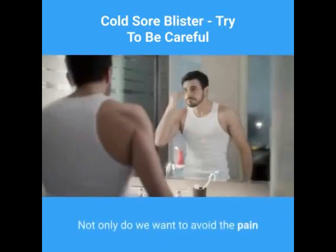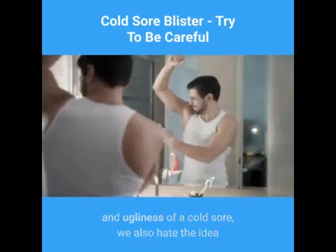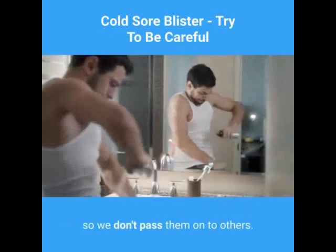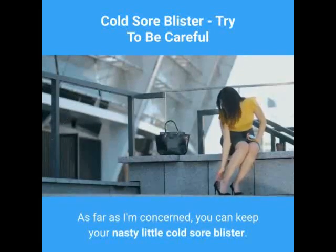Even though most of us will get an outbreak at some point or another, none of us like them. Not only do we want to avoid the pain and ugliness of a cold sore, we also hate the idea that we have to change our daily routine so we don't pass them on to others. As far as I'm concerned, you can keep your nasty little cold sore blister.